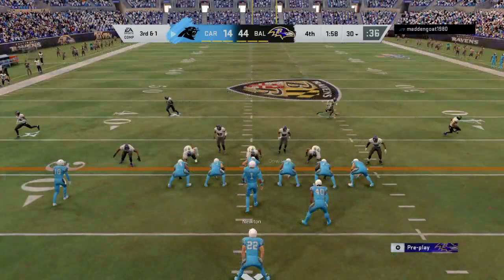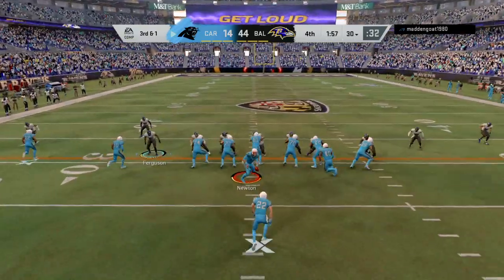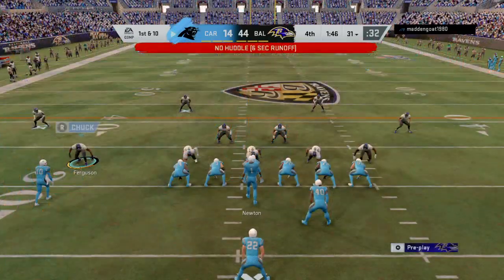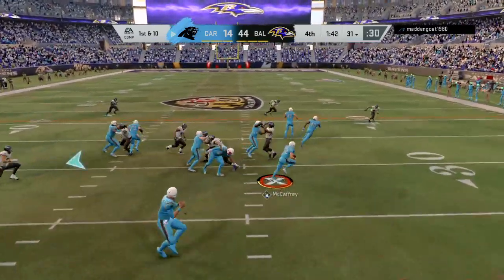So it's Panther football as we welcome you back. They face a third down now as they try to find a late score. Here's McCaffrey, and he's going to get to the 31, enough for the first down. He needed a yard, that's what he got, and it's going to earn him a new set of downs.